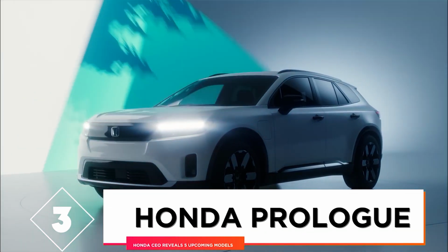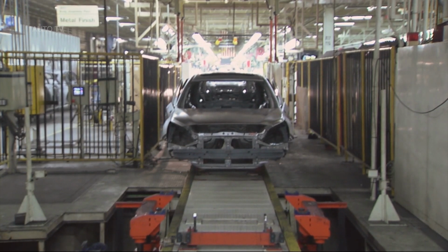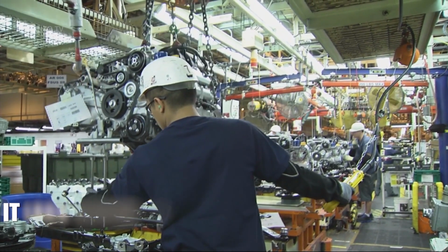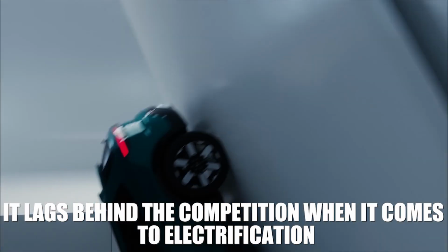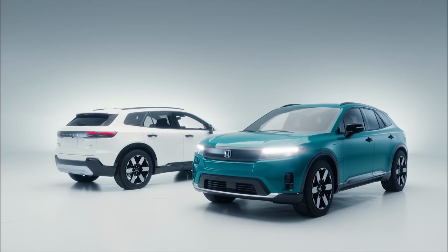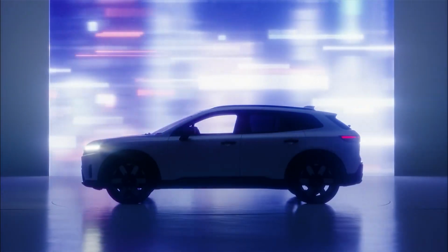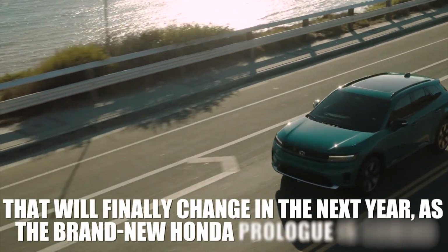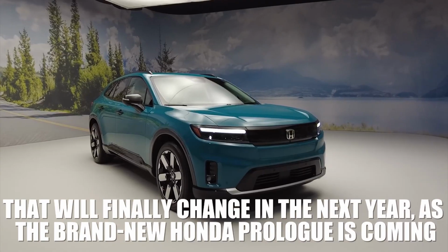Number 3. Honda Prologue. While this Japanese car maker enjoys an impeccable reputation when it comes to internal combustion engines, it lags behind the competition when it comes to electrification. Honda has been hesitating to enter the EV game for a long time, so it's no surprise that it still doesn't have an all-electric vehicle offered in North America. That will finally change in the next year, as the brand new Honda Prologue is coming.